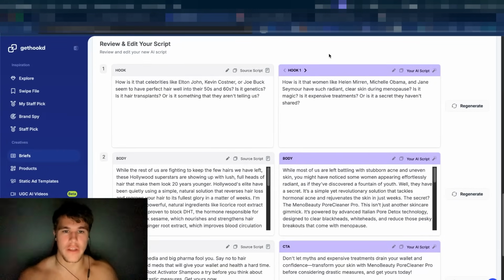So we have the hook right here. How is it that women like Helen Mirren, Michelle Obama, and Jane Seymour have such radiant, clear skin during menopause? Is it magic? Is it expensive treatments? Or is it a secret they haven't yet shared, right? Really, really cool hook. And if you're like, I'm not really a fan of that hook, you can just click this button right here and you have 3 other hooks that you can choose from. I think this one is pretty good because it's referencing the exact person within our existing target market.